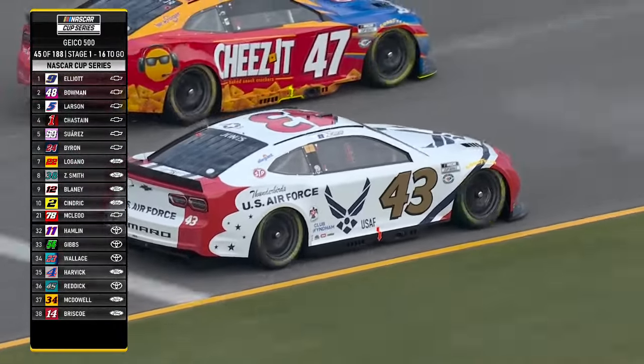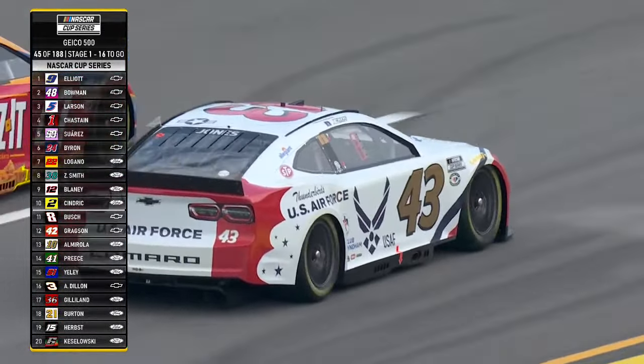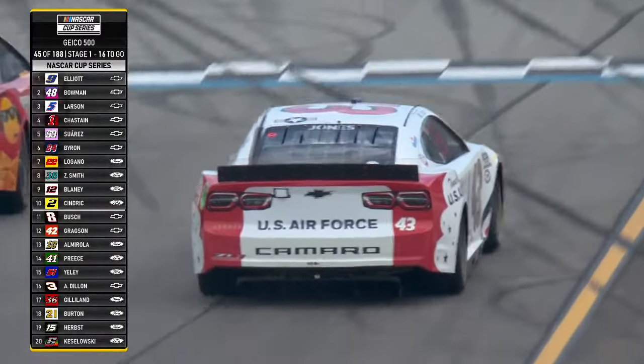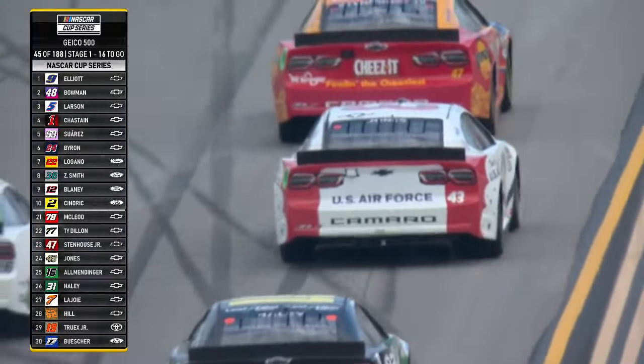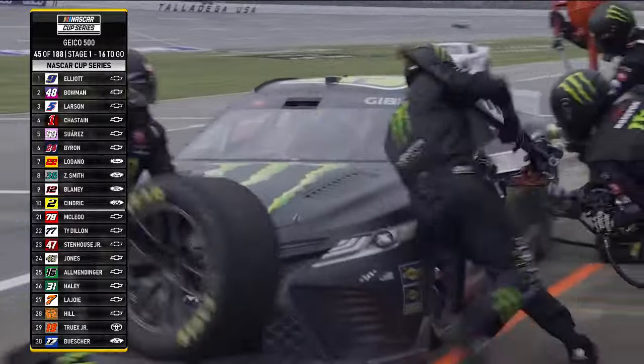Just set a little bit free everywhere as far as the 47 of Ricky Stenhouse Jr. They came in for four tires and fuel. Jamie? Ty Gibbs in the 54. Remember, the Toyotas came and they took fuel only. So he said, I would love to get four tires here. So it'll be four tires, a tear off to help that vision, a drink of water, and fuel for the 54.